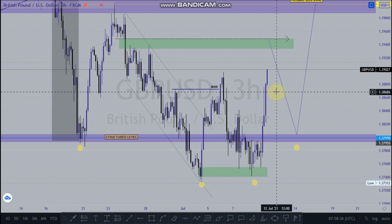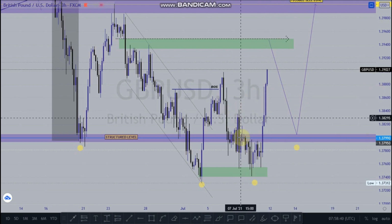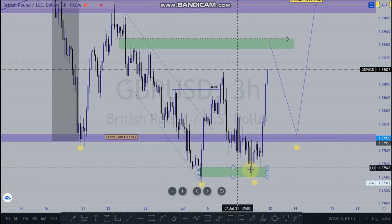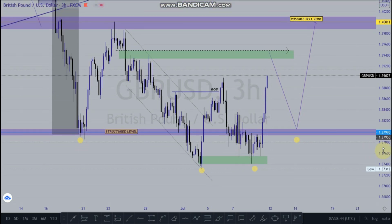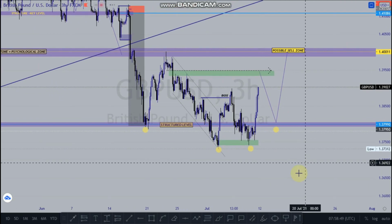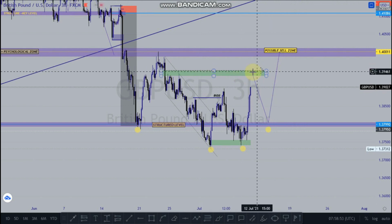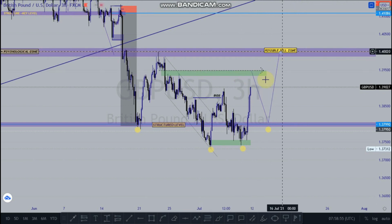So it was a bit tricky for me last week to trade GBP/USD. I got in here and the moment this candle closed, I just went out of the trade. So concerning this week, my outlook on GBP/USD, I have this level and this level, the possible places where I'm looking to sell this pair.